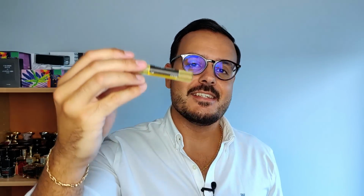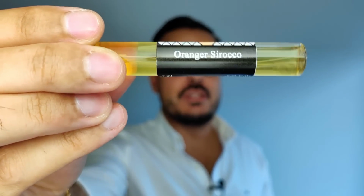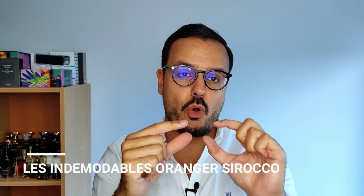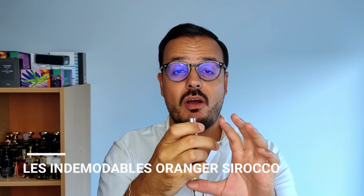The next fragrance, this is the newest release from Les Indémodables, and it is Oranger Sirocco. This was sent to me by the brand, this 7 ml sample, alongside a pouch with the raw materials of orange blossom and cinnamon, because these two notes are the most prominent notes in Oranger Sirocco. Now, this was created by Antoine Lie. I absolutely love this one.